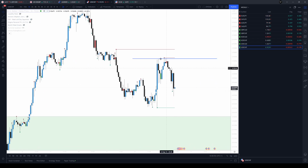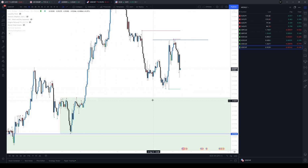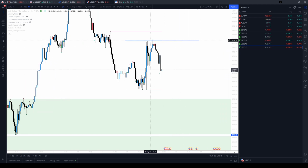All right, so this one should continue going down. It comes up here, comes down here, and then from here I'll be expecting a reversal. If you're interested in this short, I think this one is also not bad for price to get down here. In terms of profit, we don't have much.